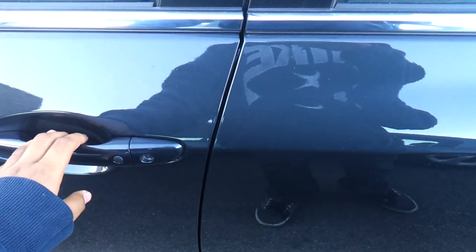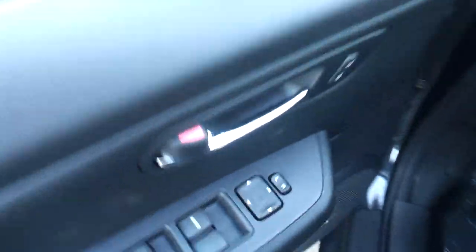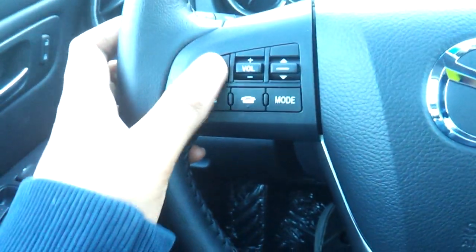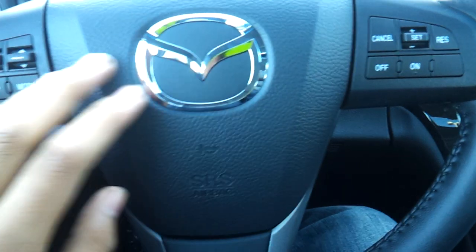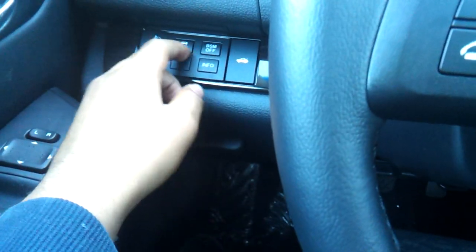Exterior color is known as polished slate with a black leather interior. Here are your power windows, mirrors, and door locks. Manual lumbar, and you do have memory seat settings for two people. Voice commands, Bluetooth, audio controls, cruise control. It does have a blind spot monitoring system.